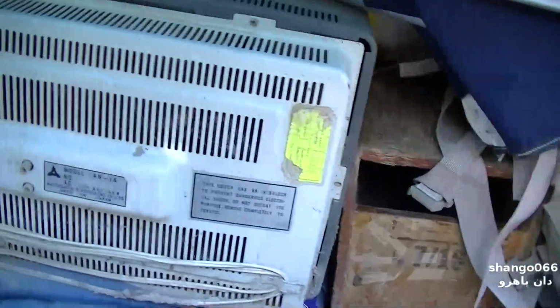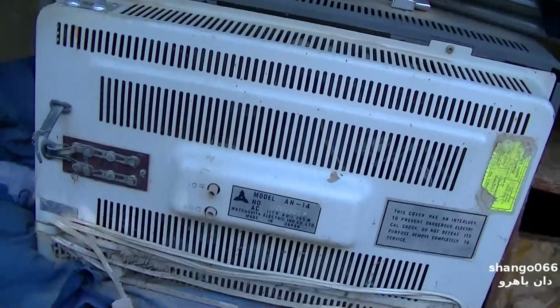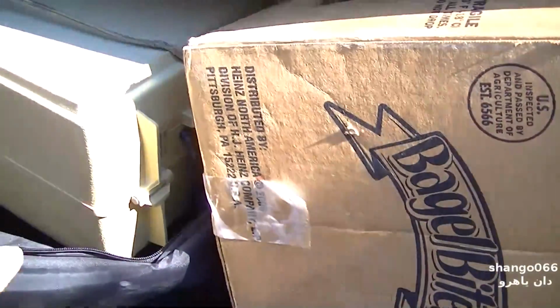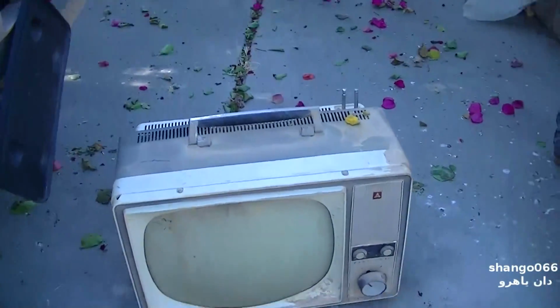We're going to open this up. Chris stopped by on his way home from work, and we're going to pull all the stuff I brought home from the abandoned houses out and check it out. Absolutely solid here. So we'll just have to take it out layer by layer, I guess.